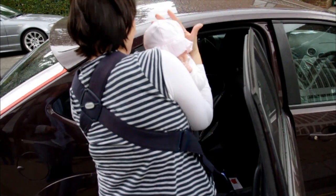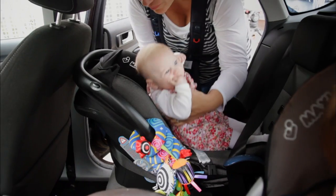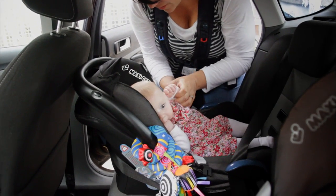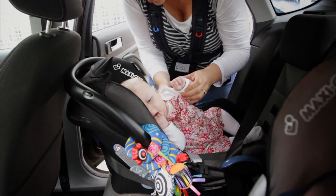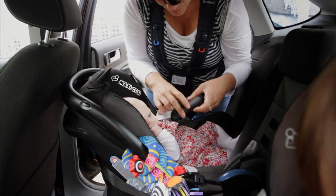When you're travelling with your baby in a car, we recommend that you keep them in a backward facing seat for as long as possible, because their heads are a lot heavier in proportion to their body, so their neck can't support them in a crash. So a rear facing seat gives the best protection. Ideally, the back of the car is safer than the front. Generally, when you're in an accident, it's the front of the car that takes the brunt.